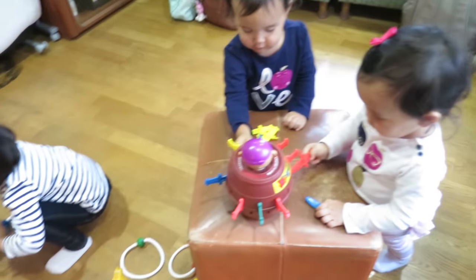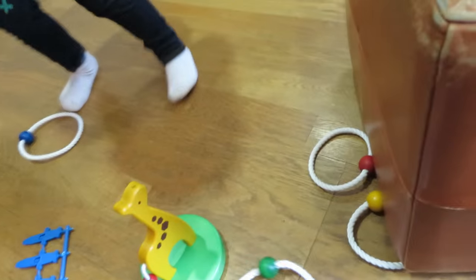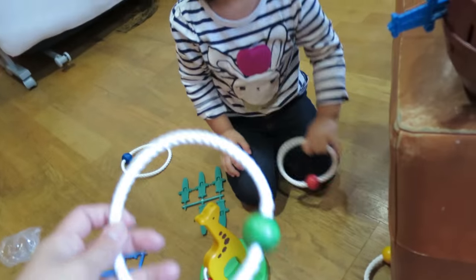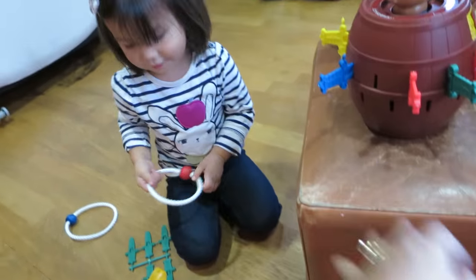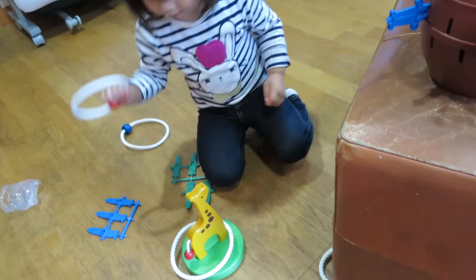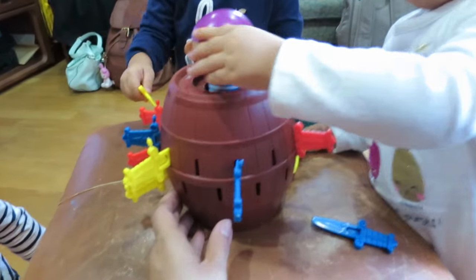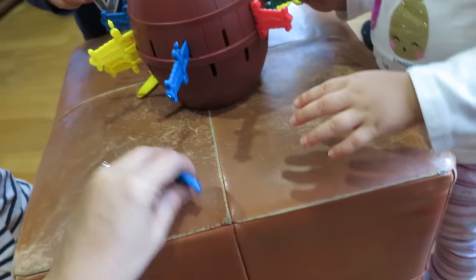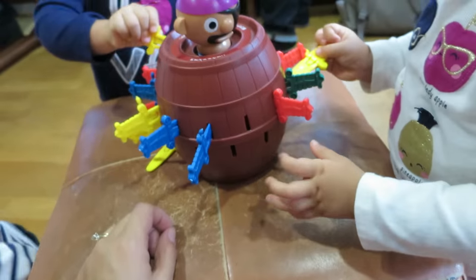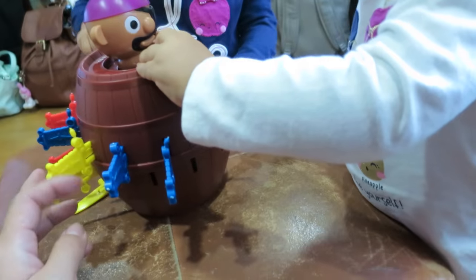Already showered with gifts right when you walk in the door. Did you see this one? The giraffe? But how do you do that? You take the rope and you put it over the giraffe. Oh, I missed it. Try again. Well, try to get it on top of it. My grandma bought it so we can walk. And then this is an interesting toy. I guess you put the pirate in and then you stab it. Which the girls love because they're really into just like putting stuff together and taking it out.